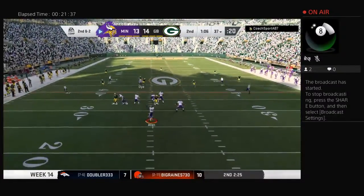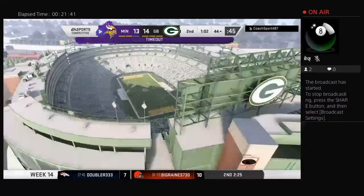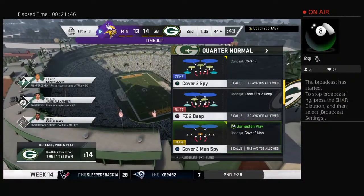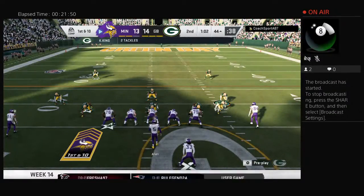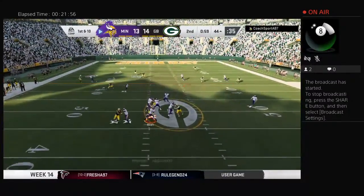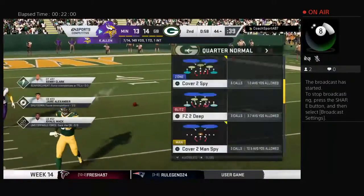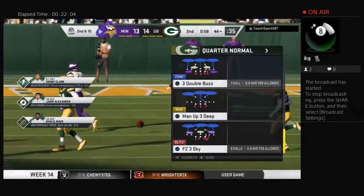Allen going to throw. It's complete to Diggs. And this is going to result in another first down as the tackle's made at the Packers' 44-yard line. Back-to-back good plays have them on the move on first down. Working out of the shotgun. Here's Allen. And an incomplete pass. That'll stop the clock here with just under a minute to play in half number 1.